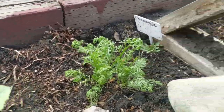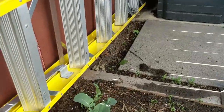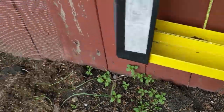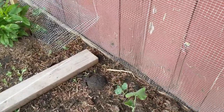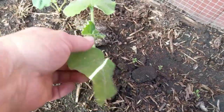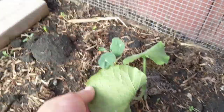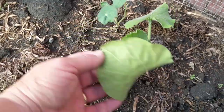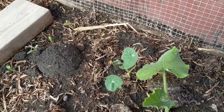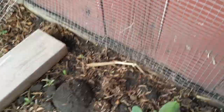That's a chamomile back there. Broccoli. Apparently there's two in there. They're doing okay. This squash doesn't seem to be too happy. Don't see anything unusual, and this is a volunteer. I didn't plant it there. It planted itself. So, new peas coming up too.